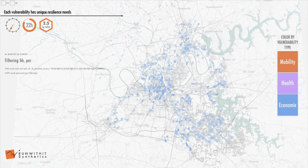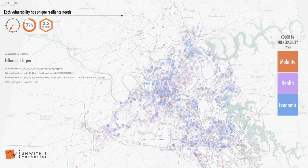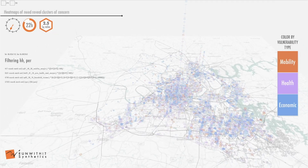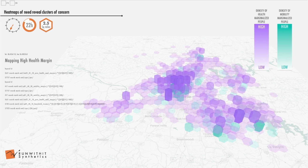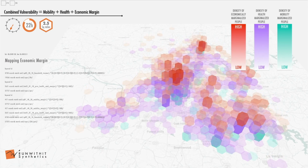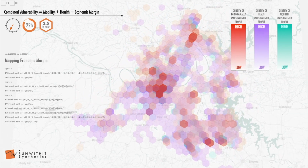Everyone has unique needs. To account for that, we modeled economic, health, and mobility vulnerabilities based on disability, age, medical conditions, household income, and more. To understand where these individuals live, we generated heat maps to reveal where higher densities of marginalized people are likely to be located based on demographic and psychographic data.